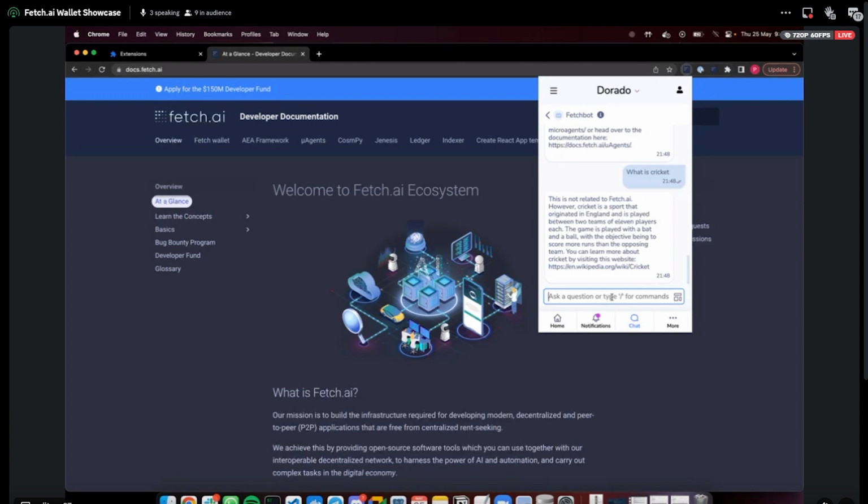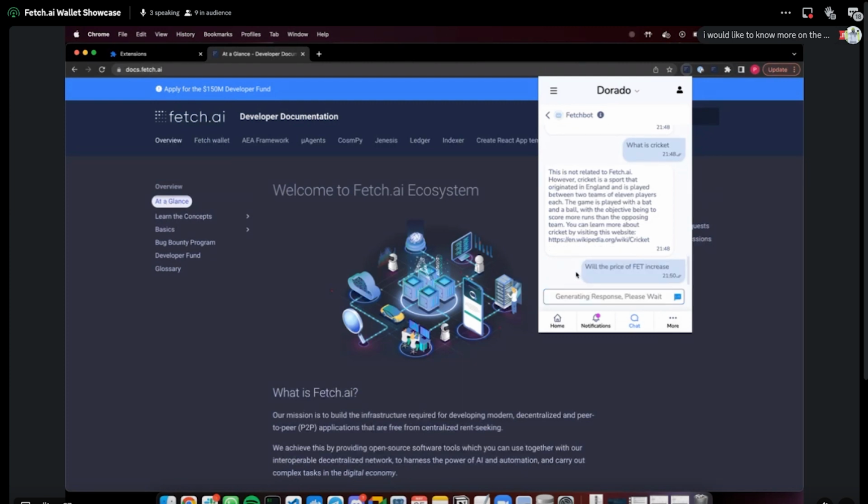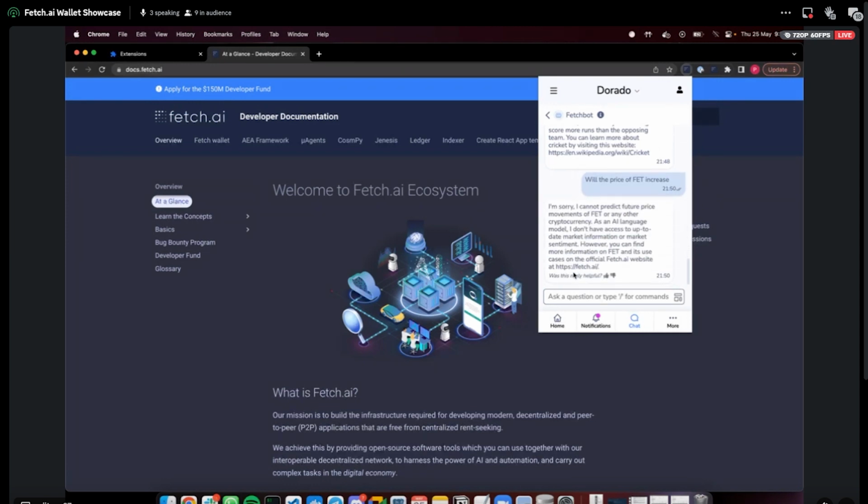You can try to ask it more complicated stuff, like, will the price of FET increase? People could ask that, and we don't want the users to be misled or anything, and we have trained the fetchbot to answer in such a way that it doesn't do it.